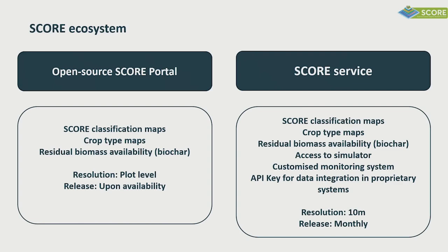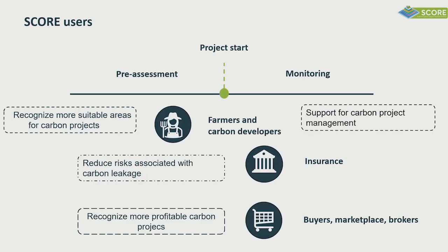So in addition to open source resources, of course, we will also deliver some other services that are more accurate, using higher resolution, and released more often, allowing the possibility for everyone to use them, not only directly from our portals, but also by integrating with their own portals. Next slide, please.